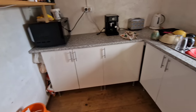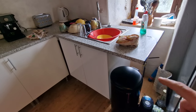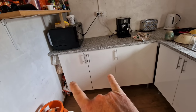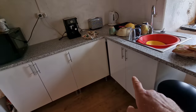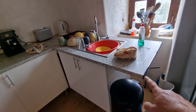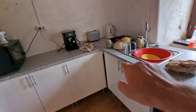So this is the finished temporary kitchen. It's from Leroy Merlin. I've got to get a couple of feet to support this end here, but it's basically their basics range. This double unit, double cupboard carcass and doors was €59.99. This one was €49.99. The sink was €41. The tap was €25. The end cap was €4. The joining bar was €4. And the worktop was €105.